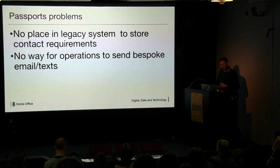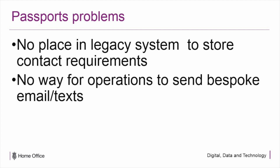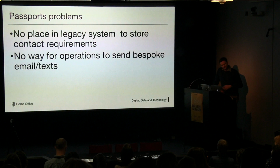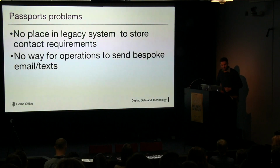So although the team came up with this iteration of enabling people to tell what their communication preference was, they had a problem. They could do that on the front end, on the digital service, but the problem was in the legacy system that they were submitting data into, there was no place to store that information. And even if they could, there was no way at that time for the operations, the call centre people, to send personalised text messages or emails to people. And this is basically due to a long-standing contractual and infrastructure issue.